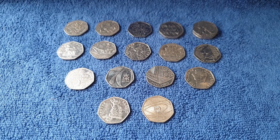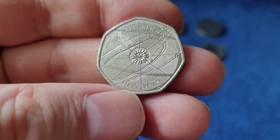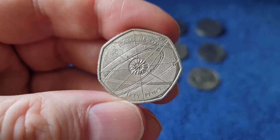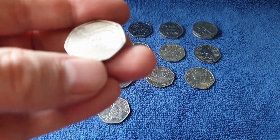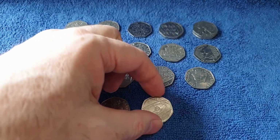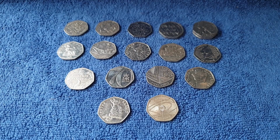I don't know whether this is my favourite. It's a bit of a toss-up between the Peter Rabbit and this one, but this one is the 2017 Sir Isaac Newton coin. Of course, it's been in circulation a year longer, and it's not in the best shape for a coin of that age, but it's not too bad. I think we rescued it just in time. But those are the really good finds, I think.